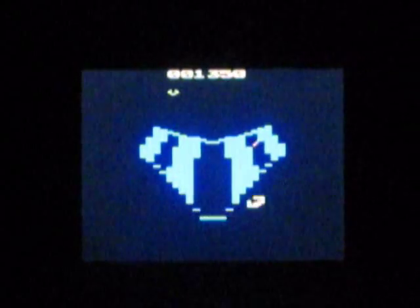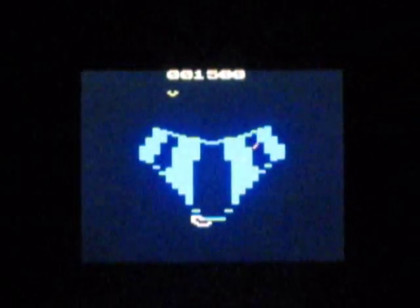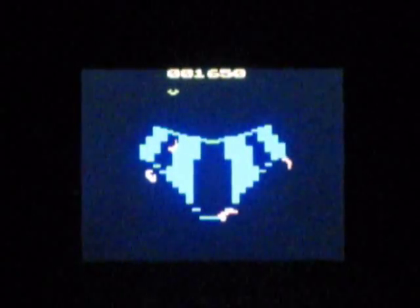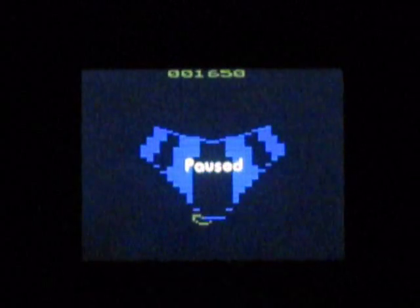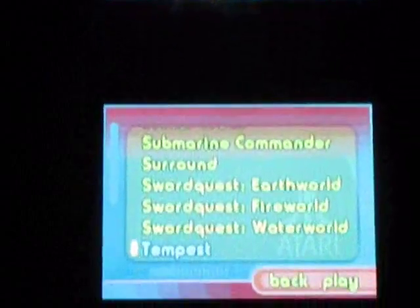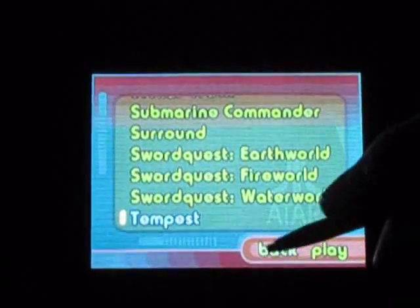But it's pretty cool to actually play because, like I just said, this wasn't released to the public. So comparing this version of Tempest to the arcade game, there is no comparison at all. The arcade game is just so much better. So you guys pretty much get the idea of that. So we'll move on down here, going back.